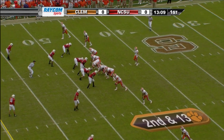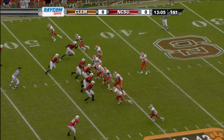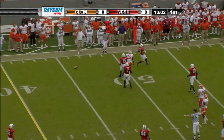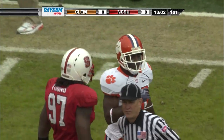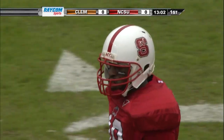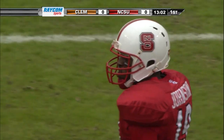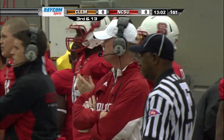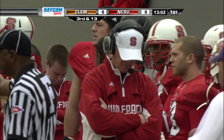Empty backfield. Second and a long 12. Throw underneath, incomplete, intended for Spiller. That's a good job of forcing the issue. Maddox on the blitz, and one thing Mike Archer wasn't going to do was sit back and let the Tigers dictate to him. That pressure, he was the guy putting pressure on Kyle Parker. It'll bring up third and 13.